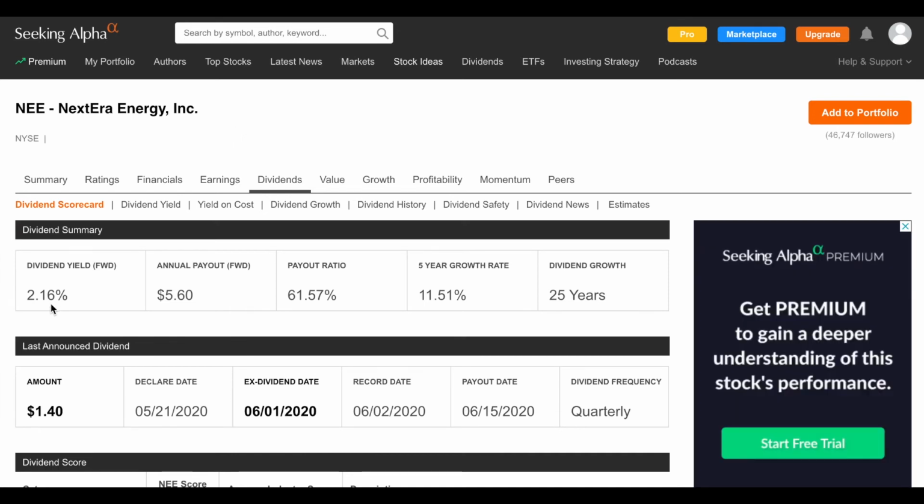So you'll see the dividend yield is 2.16%. Annual payout is $5.60. Payout ratio is 61.57%. 5-year growth rate 11.51%. And as you can see, they just became a dividend aristocrat, 25 years of dividend growth. So I plan on continuing to buy this company. I really enjoy it. It's definitely my favorite energy stock, that's for sure.